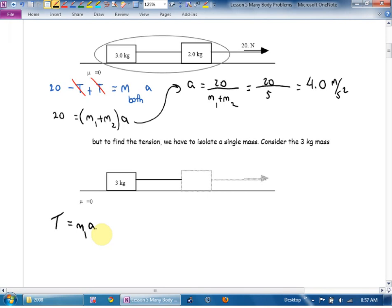What was mass 1? 3. What was A? 4. Dylan, in your head, showing no work. Woohoo! Is that 2 sig figs? Yep. Units. We just found a force, because tension is a force. Newtons.